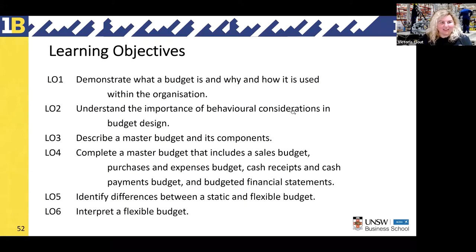So we're interested in looking at budgets. What are they? How are they used within organizations? Also that there's behavioral considerations. So there's often things like bonuses that are based on our budgets. So we want to understand, if we give employees incentives based on budgets, how will they react? So we don't want any unintended consequences, and we want to be able to correct for that behavior.